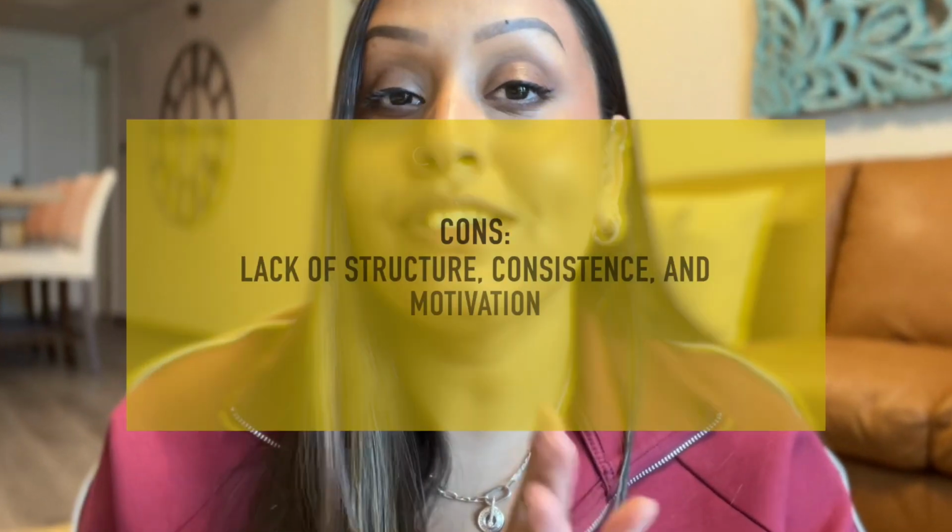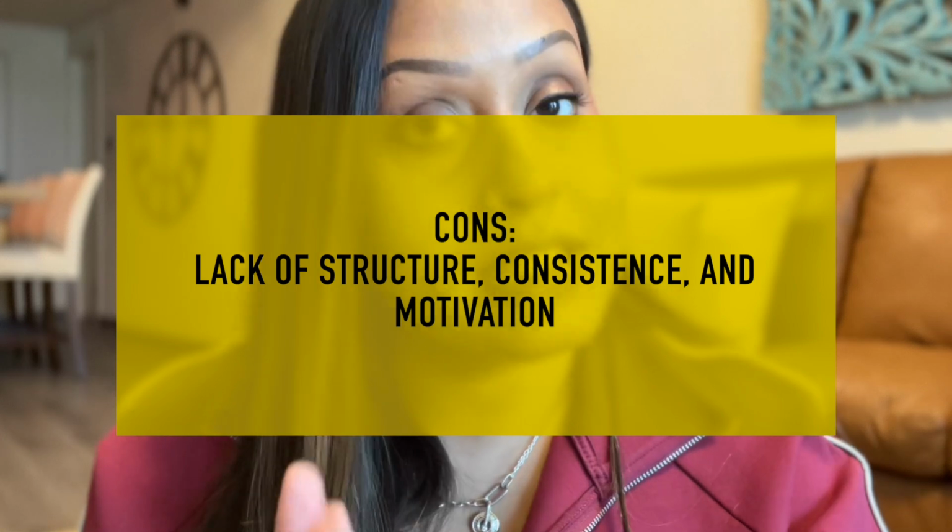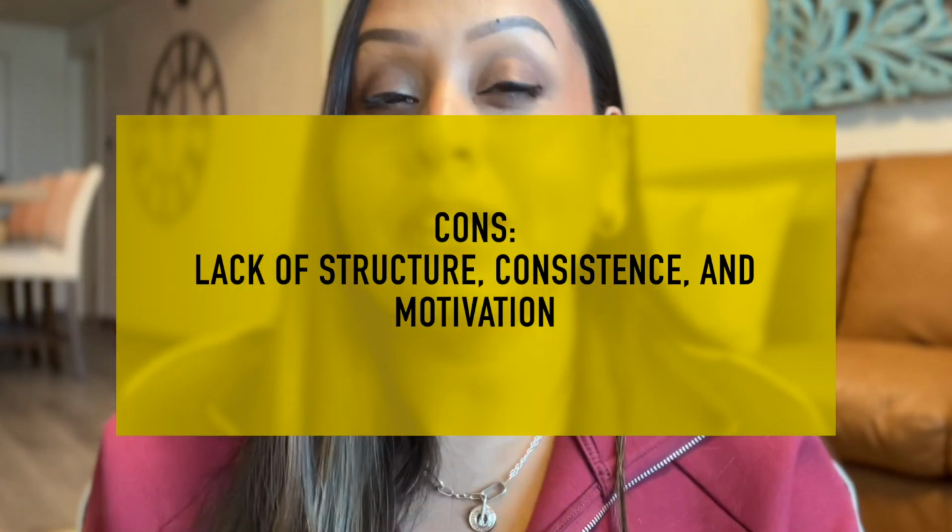With language exchanges, it's generally you and the other person. So there might be kind of a lack of structure, a lack of consistency, and sometimes a lack of motivation. One person might be much more motivated than the other.